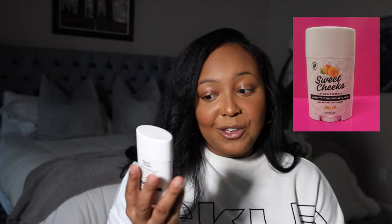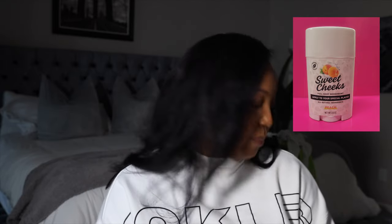Y'all knew it was here. Sweet Cheeks. Full body deodorant, and you apply it to your special places. This was the fragrance watermelon. My favorite is peach. It's hard to come by. I'm on the text messaging list that once she has a restock, I am restocking because I'm a thick girl and I sweat. Especially when I had larger boobs, I would place it up under my boobs. I would put it on my backside and hit those creases, and guess what? Smelt fresh. Either smelt like peaches or watermelon.